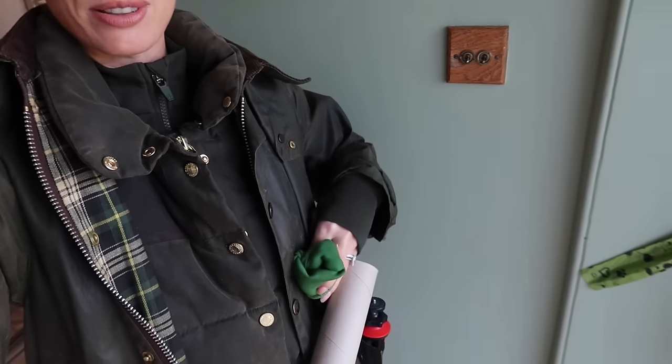Okie dokie, it is time to get into the garden. Yay, I've got a million layers on. I've got my really thick Holland Cooper gilet, my Barbour, all the layers I showed you earlier. Clutching a kitchen roll tube because I'm going to cut these in half and sow some sweet peas today.